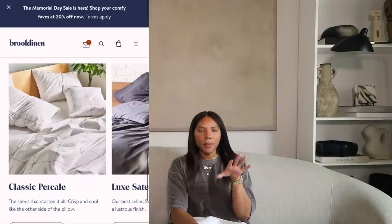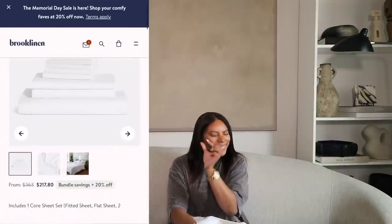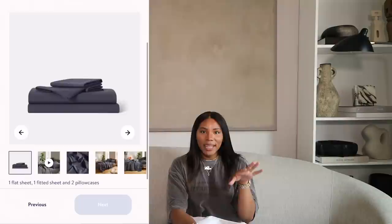They have so many different colors and patterns, and I was tempted, just slightly tempted, to step outside the box and get something bold, but it's something about white sheets. Like I said, it just really gives me the hotel feel. You just can't go wrong. It's classic, it's timeless. So I opted for the white, okay?